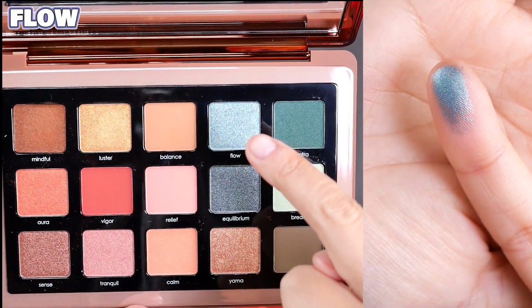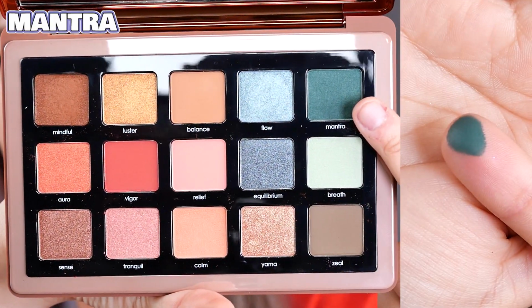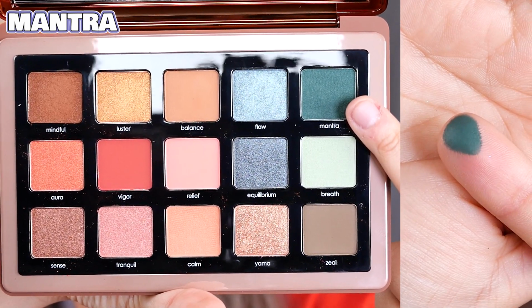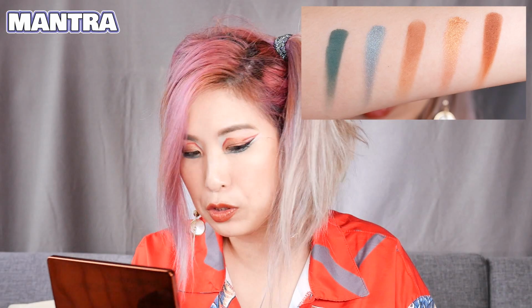The fourth shade, Flow. It's a duochrome shade. From different angles, you can see blue and teal green. The last one from this row, Mantra. The texture is close to matte but not entirely matte. Dark forest green, very easy to blend out.